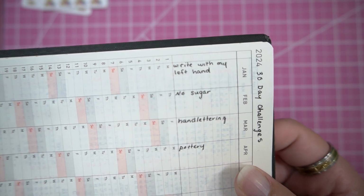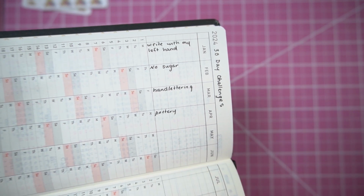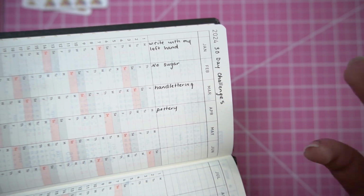So right now the goals that I have is writing with my left hand. I'm going to do that every day for a month. No sugar, hand lettering, and pottery.